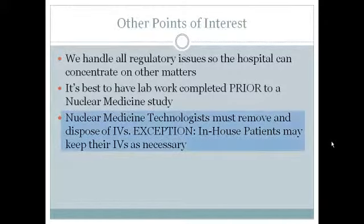Another point of interest is that nuclear medicine technologists should be the ones to remove and dispose of IVs. The exception to that is for in-house patients. In-house patients may keep their IVs as necessary. The IV will be flushed, and the majority of the radioactivity will be in the bloodstream and not in the IV itself.